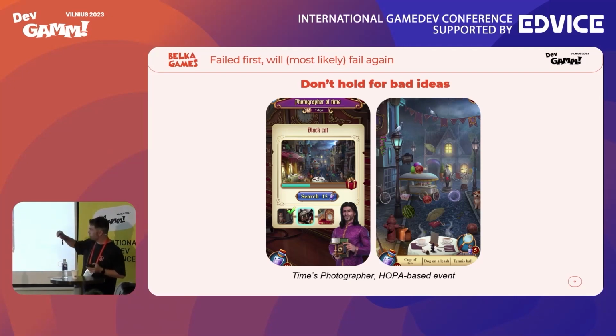So yeah, I will show you a quick example, maybe not so quick, but yeah. I will show you an example of a Hopper-based event which we implemented into Clockmaker. At first, we designed 3 locations in this event, and players had to go through them one by one. Each next location needed to be played more and more tries than the previous one, and players were able to gather energy for playing during match 3 levels and in the event's shop.